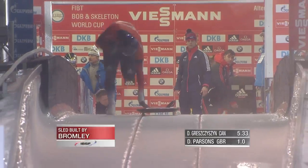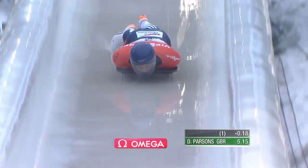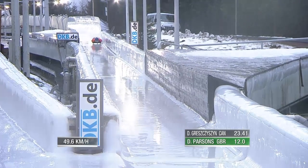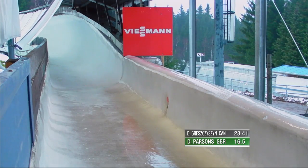Other thing to be concerned here is these start grooves. Now watch where they end. Right here, we see where they end. You see the water coming out of them? Well, they're going to recut the start grooves after every 5th sled in the heat to try and make sure they don't wash away too much. They are cut fresh every morning.